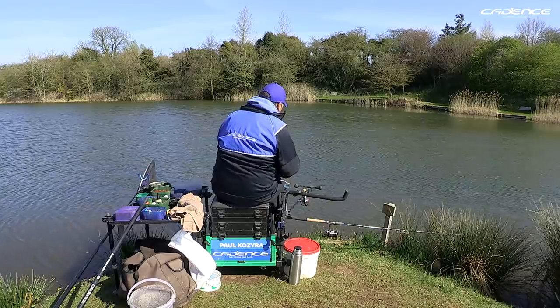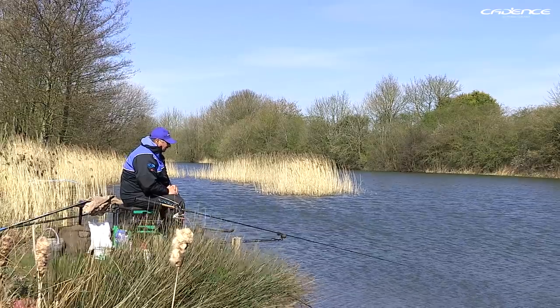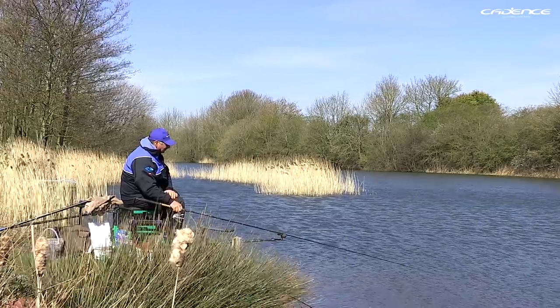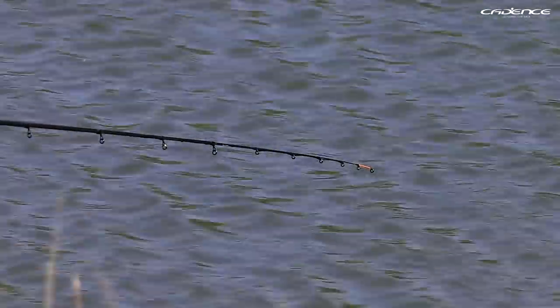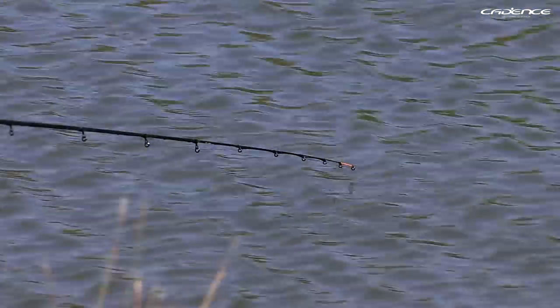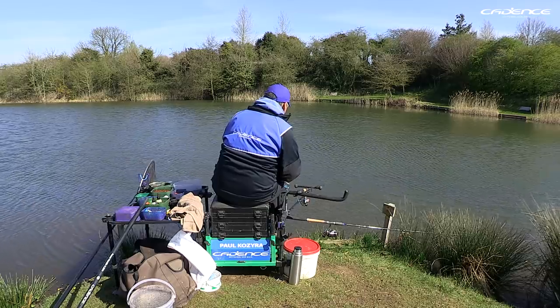But I've found the best bait so far is double or triple live maggot, which is a little bit unusual because dead maggot usually seems to work the best when you're maggot fishing for bream. But I haven't been able to get a bite on a dead maggot. The live ones are definitely working the best.